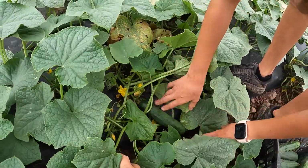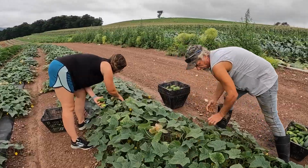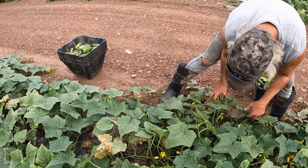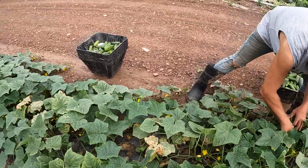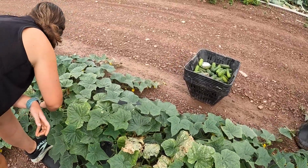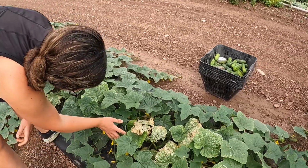You picking that? No, I didn't know that. That's such a borderline cucumber. I know. Here's Sydney and Frank working on the pickles and cucumbers. Good morning, everybody. And Sam. How you feeling, Sam?